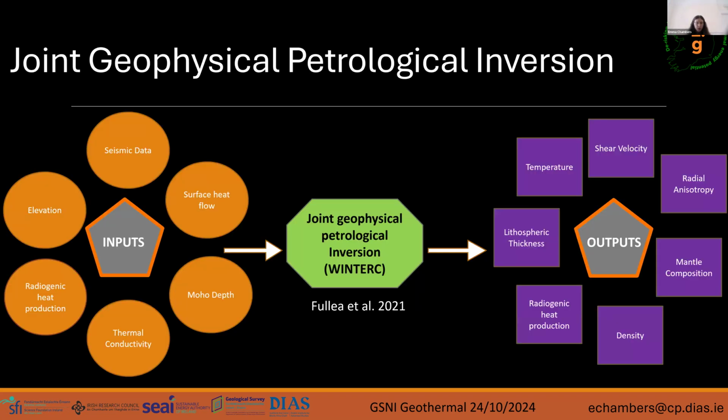So we take all of those inputs, that new seismic data and our thermal property information, and we then put this into a joint geophysical petrological inversion code. This is called WinTurk. It's developed by Javier Fillea, who's one of our collaborators, in 2021. And it essentially is a 1D inversion code. You parameterize a 3-layer crust, so upper, middle, lower crust, and a mantle lithosphere and a mantle asthenosphere in the models.